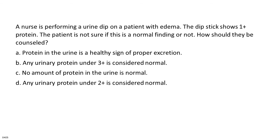A nurse is performing a urine dip on a patient with edema. The dipstick shows 1+ protein. The patient is not sure if this is a normal finding or not. How should they be counseled? A. Protein in the urine is a healthy sign of proper excretion. B. Any urinary protein under 3+ is considered normal. C. No amount of protein in the urine is normal. D. Any urinary protein under 2+ is considered normal.